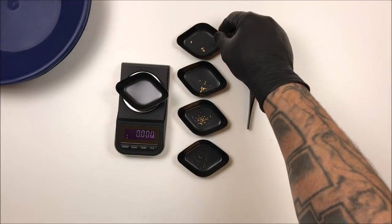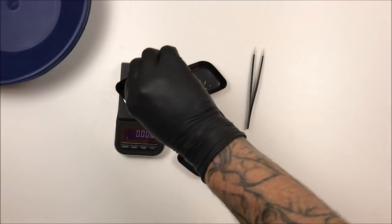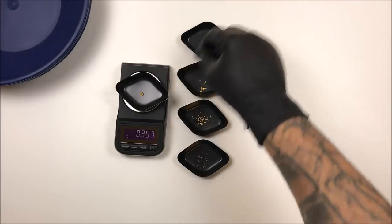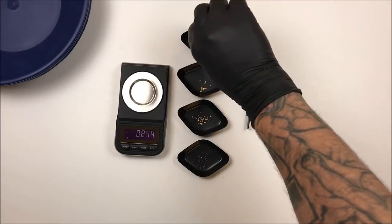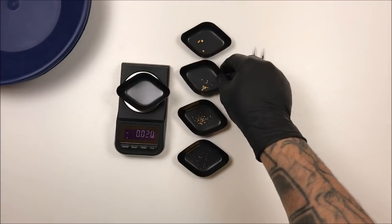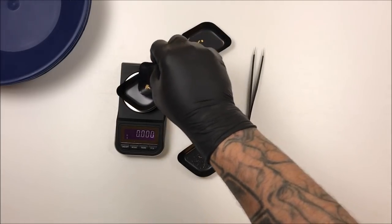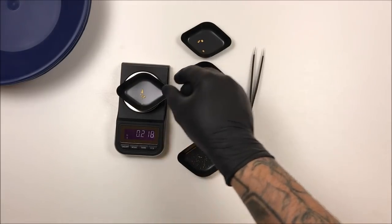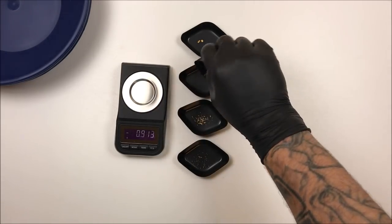Let's get to it. There you go. Plus 10. Got 0.357. Nice. More than I thought it was going to be. But all right, let's see. The minus 10 plus 20. 0.218. So obviously, like I said, I made my half gram guaranteed.